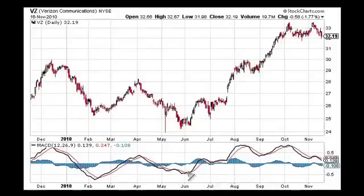Let's just dive right into this here. In Part 1, we explained what divergence was. So let's go through 5 or 6 charts and see if we can find some good trades here. Here's a chart of Verizon.